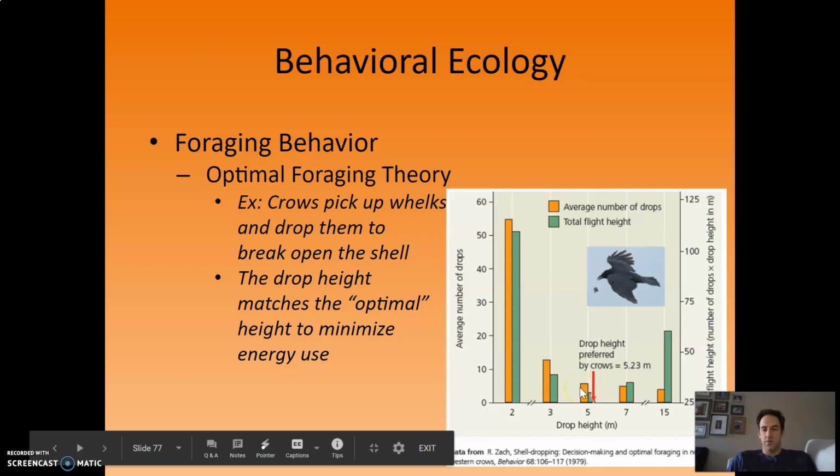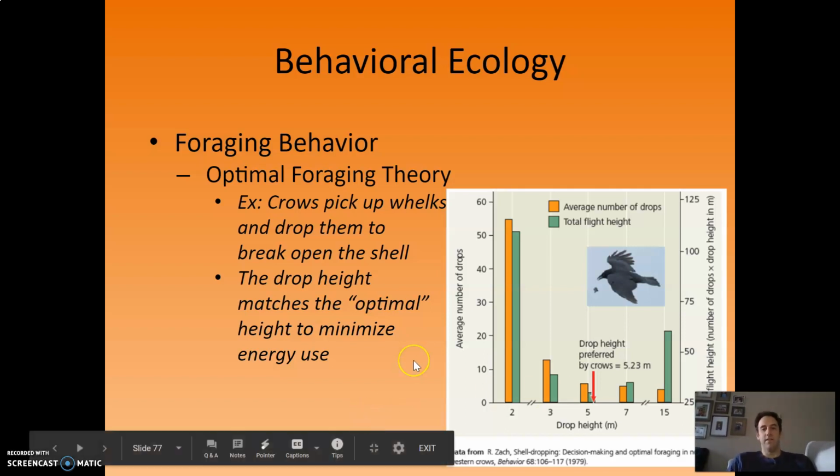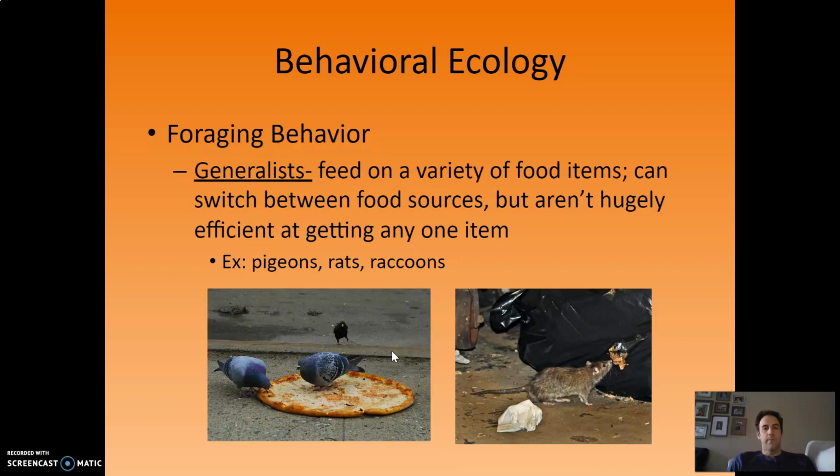So I'm guessing the crows weren't out doing calculations to figure this out. Rather, natural selection slowly favored this behavior because that helped balance the cost-gain balance thing. Poor sentence. Anyway. So other examples of foraging behavior.